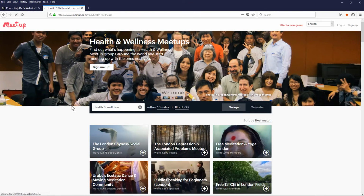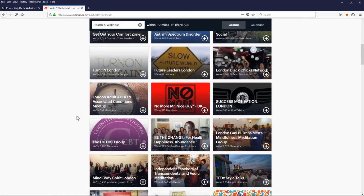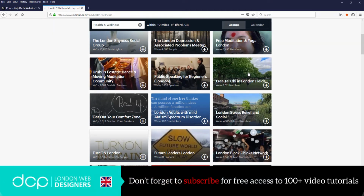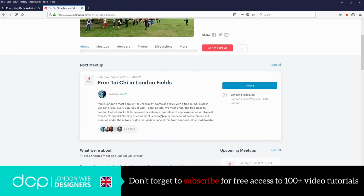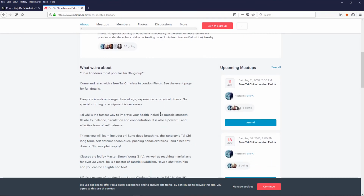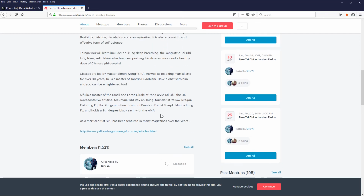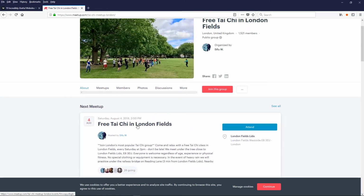So when you click on this category, you can see various events that will be local to you. So for example, let's take a look at free Tai Chi in London Fields. So when we click on that, we can read about this event, where it's located, where you need to go, what is required, and this one happens to be for free. So why not experience and learn something new and check out Tai Chi at London Fields.